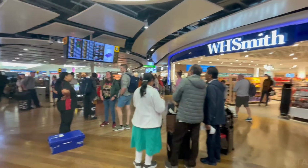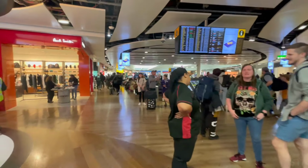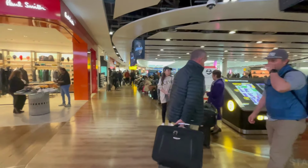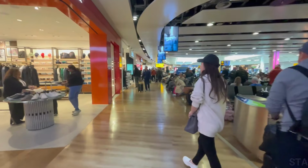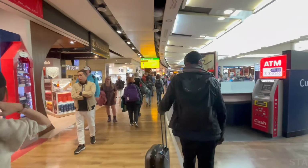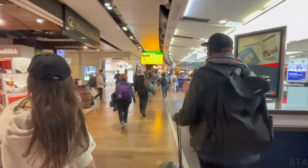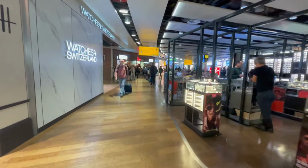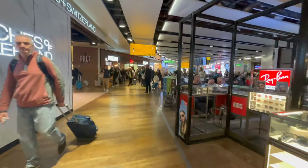The departure lounge in Terminal 3 has an excellent variety of shops and restaurants available, and there are also quite a lot of lounges for passengers with higher status with various airlines and airline alliances, which unfortunately I am not able to access as I'm not exactly a frequent flyer or a business class passenger.